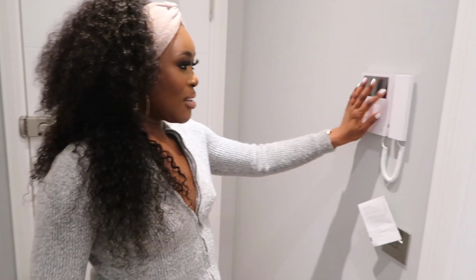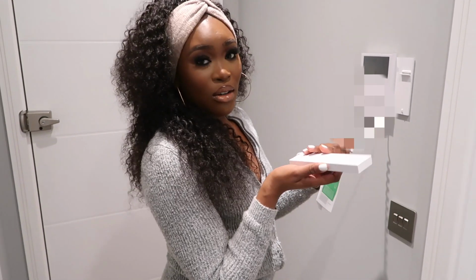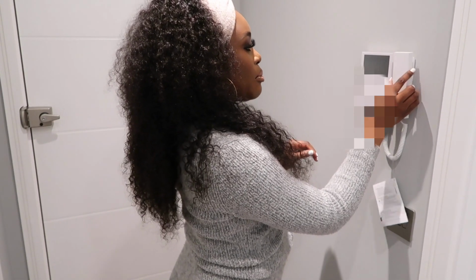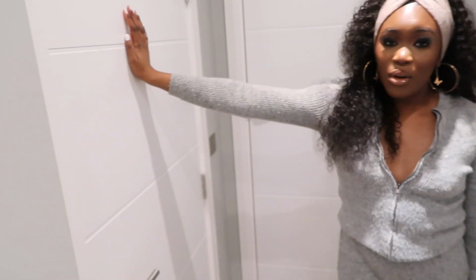Starting off, we've got this intercom. That's what it's called, yeah, an intercom. So when someone knocks at your door, you can see who it is and buzz them in. So that's cool. And then to my right, we've got a storage cupboard.